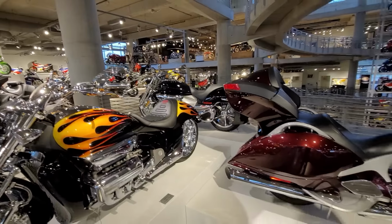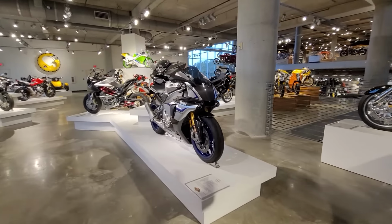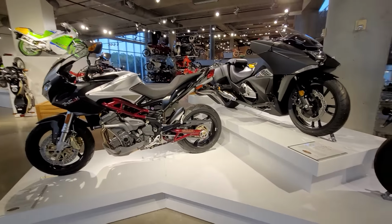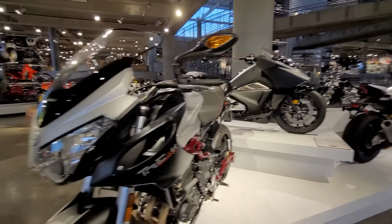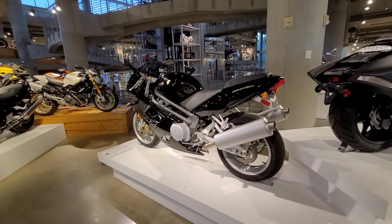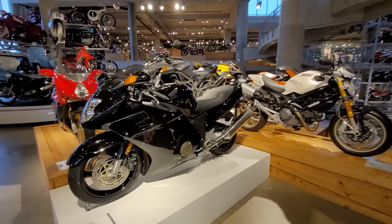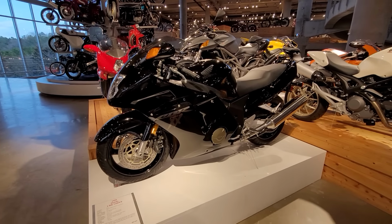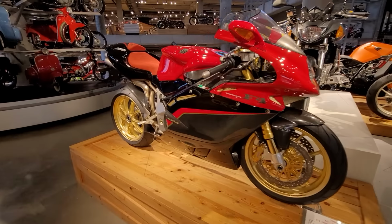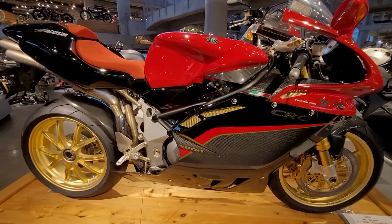And another black one over there, and a Victory. Yamaha R1. Honda MM4. MZ1000. A Ducati. This is called the Fireblade. CBR 1100 XX. Here's an MV Agusta F4. What a beautiful piece. Just love the red, gold, and black and carbon fiber. Look at the details on this thing.